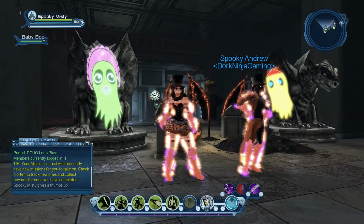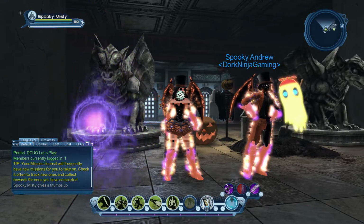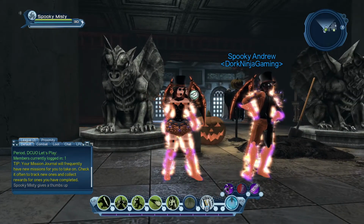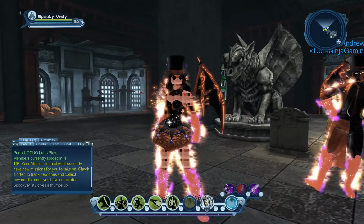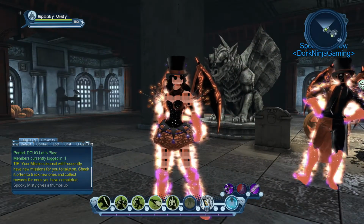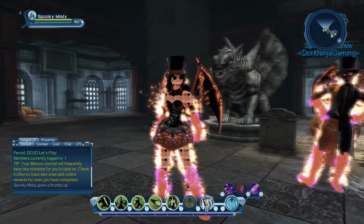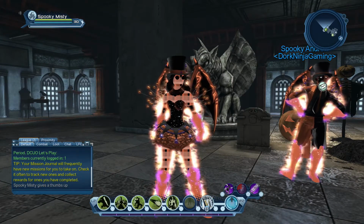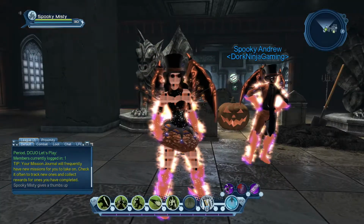Well, absolutely. If you guys are fans of Bram Stoker's Dracula in film form with Gary Oldman and Keanu Reeves, that is kind of where I drew my inspiration for Spooky Misty, with my top hat and my little round glasses. The top hat and the shoulders are from the Voodoo set. The glasses are actually Dr. Savannah's glasses. Fancy.